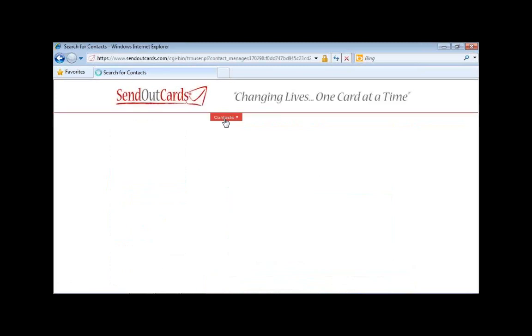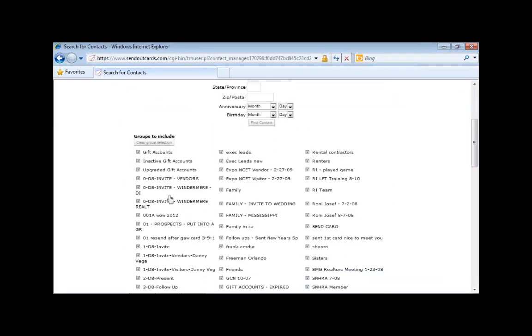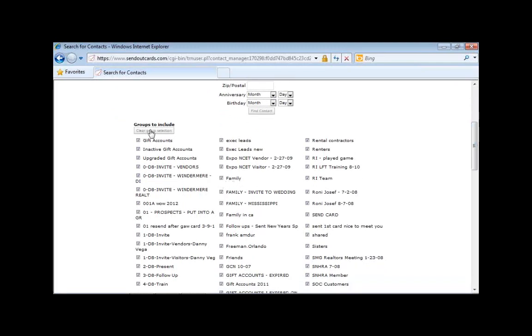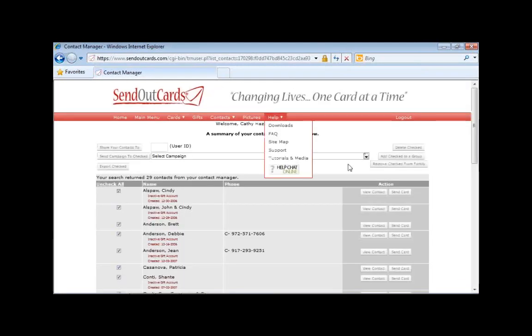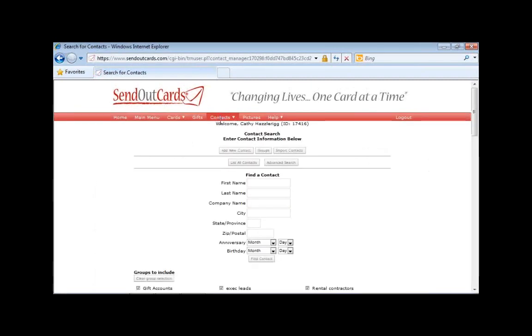Well, I'm going to show you. This is another really cool feature, so I'm glad you asked that. Let's say I just want to send a card. These are all my groups. Let's say I just want to send a card to my family members. I can uncheck my group, check that one group, and find contact. Now, here's where you can export. See where it says export checked? So we can only export by group, not the entire database? You can do the entire database. So really, I can go up here to contacts and list all contacts right here, and it will list all of the contacts that I've got in there.